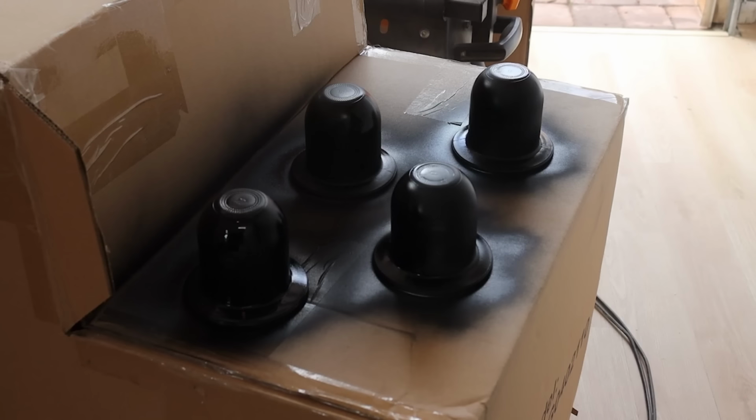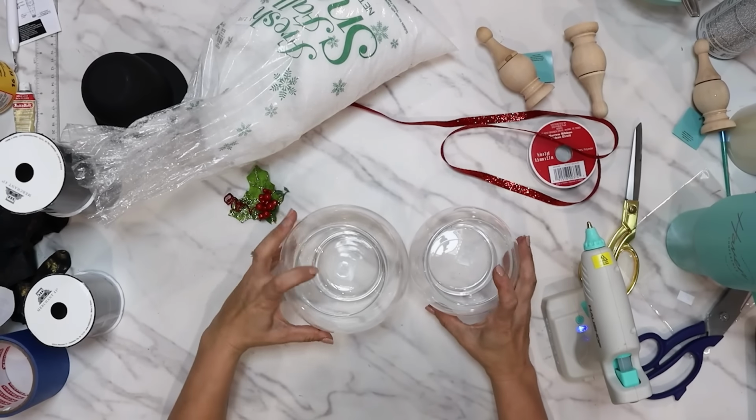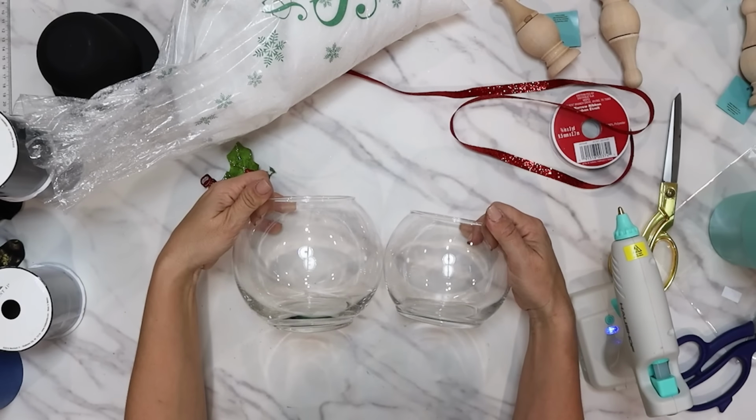Now, I got 4, and while I was doing this, when I had spray painted them all black, I got an idea for the 4th, because usually when I've seen bells, they are usually in sets of 3. So in my mind, I'm like, let's do something different with that 4th one, because what I saw was a snowman hat. So I took these 2 fishbowl bases that you can find probably at a thrift store, but they definitely have them at Hobby Lobby. These ones are from Hobby Lobby. These are 2 different sizes. You could use 2 of the same size.